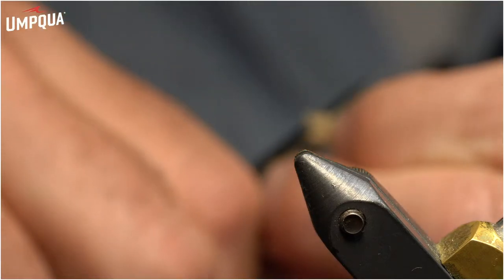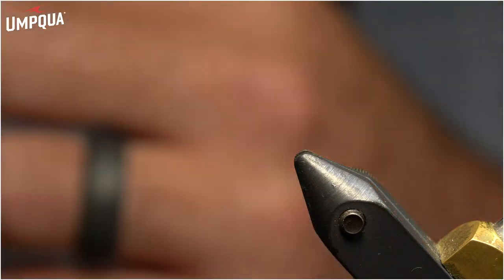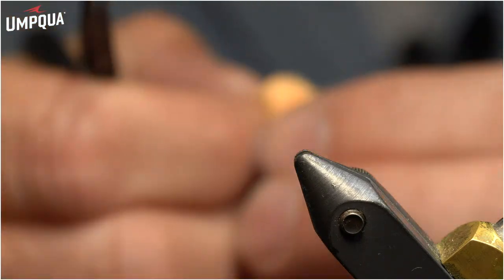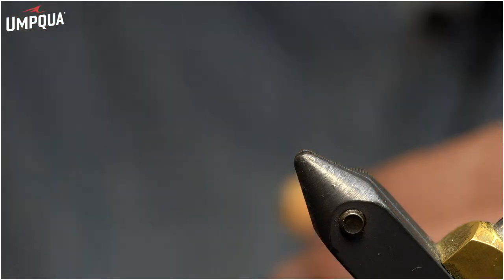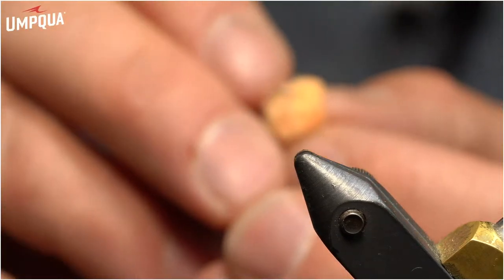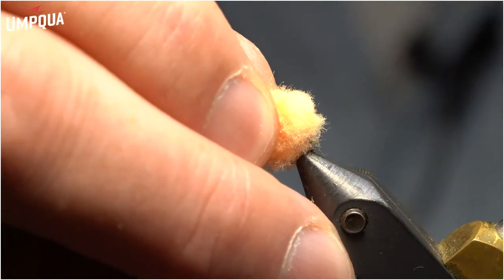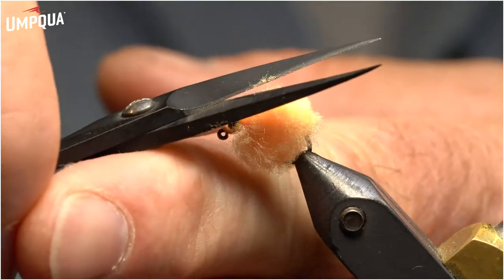So once I have it trimmed, just about done there. You can kind of start to see the shape of the egg. I'll set it back in the vise. I like to keep mine a little bit bigger, and I'll do a couple last minute clips on it.